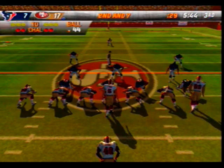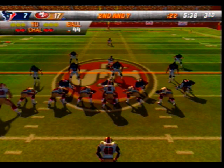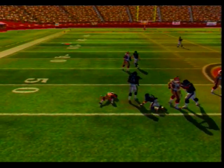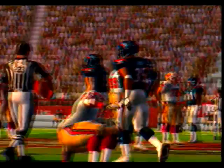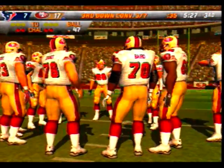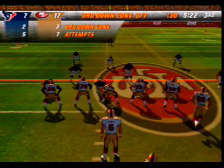Houston using three linebackers. Hand off to the tailback. Number 35 is there for the tackle at the 47. A big part of this guy's running style is to use the blockers to set up his cut. But they were nowhere to be found on that run. Gain of two. Here's a look at the third down success rate of each team.